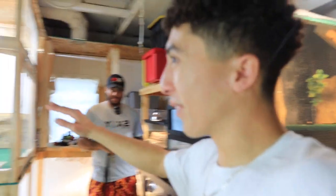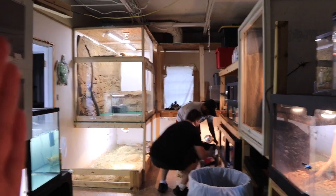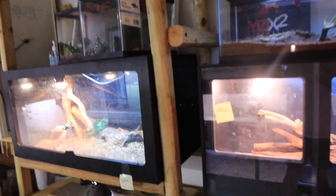Bro, I am so lazy, I'd rather go and buy this sort of stuff than have it built. So that is huge, huge props to you guys. It just feels better when it's built. You know what, that is true. Not minding any of the cages behind me, look at that, guys. It's like wall-to-wall enclosures. This is sick.